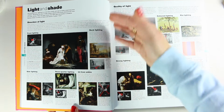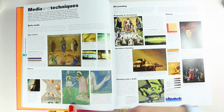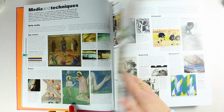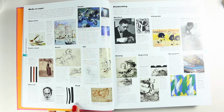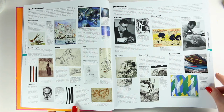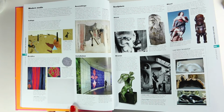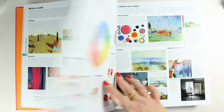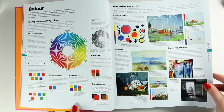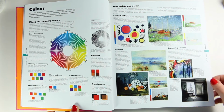In the beginning of the book, it talks about things like light and shade and perspective, and how the artist chose to convey that in their paintings. It has a multitude of different examples throughout different times, so this is not time-based yet. We also have the modern media and how the time reflects the art. Color, of course, and how color is used effectively in different art movements.